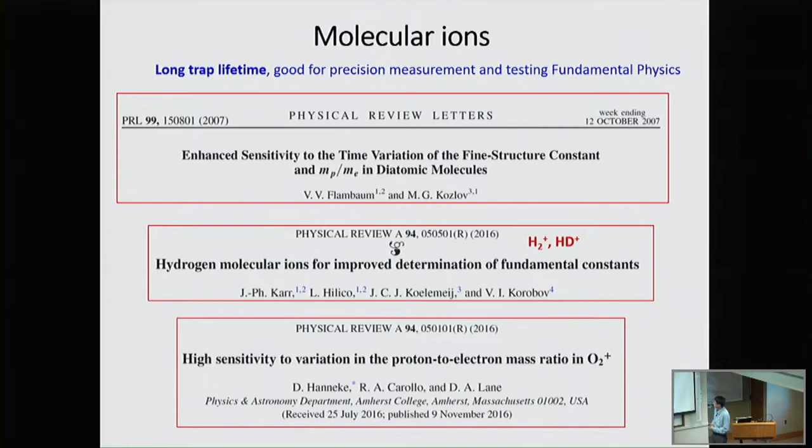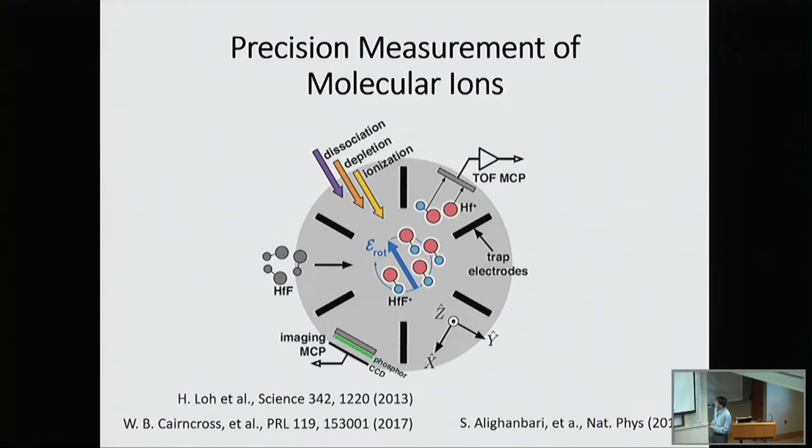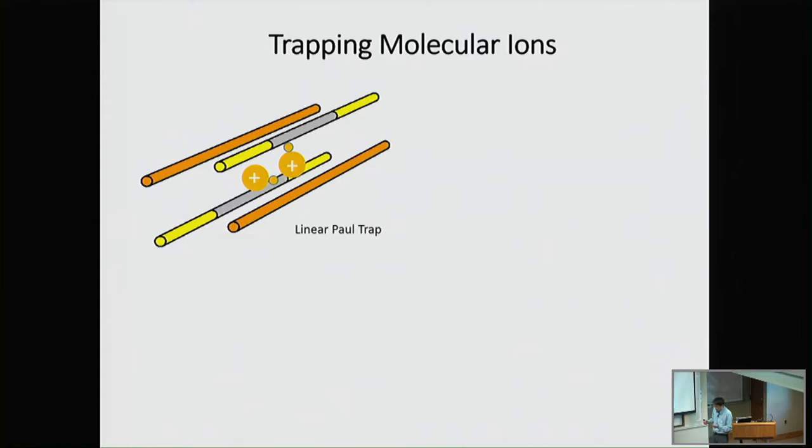And there's been a really impressive result from Eric Cornell's group on hafnium fluoride ion measurement result. It's not quite at the ACME level yet, but they are quickly catching up to constrain the magnitude of electric dipole moment. And the reason why we want to work with molecular ions instead of going through the courageous endeavor many of us have heard yesterday is because trapping charged particles is relatively straightforward.